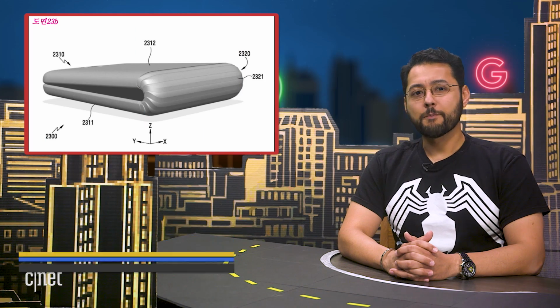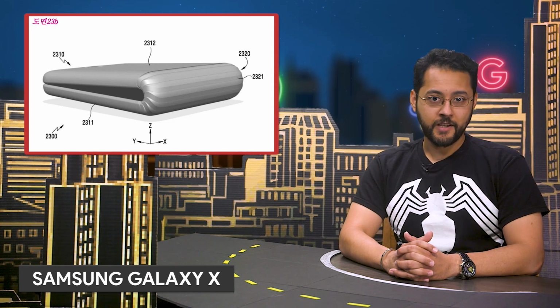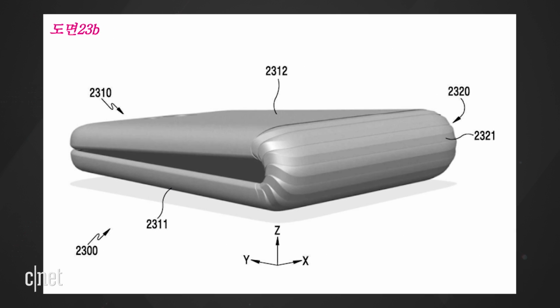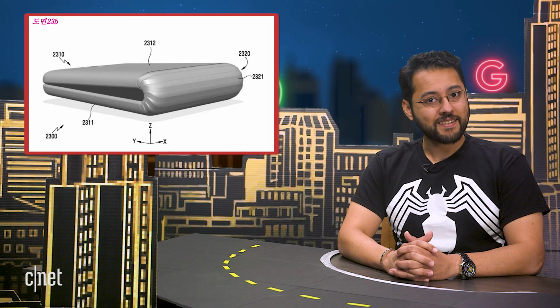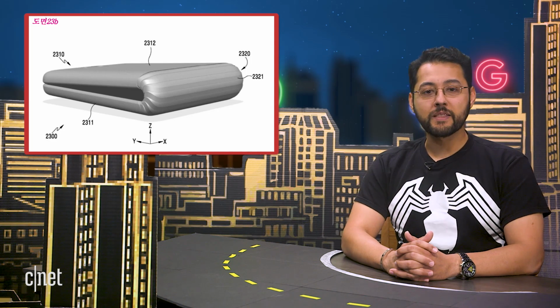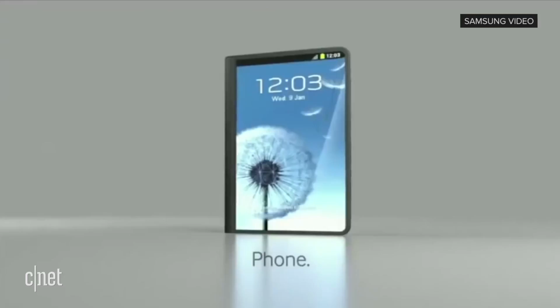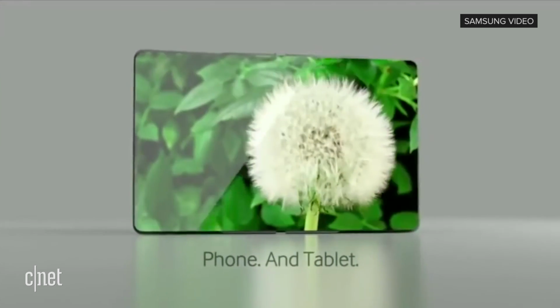A new report by The Bell says the Foldable Galaxy X will be released next year. The report also says Samsung is deciding whether to introduce the folder as a standard product or a limited one. The Bell says that it's not just Samsung prepping a folding phone, but Apple and Chinese companies are doing the same thing. Samsung has been quite public about releasing a folding phone. It even created a promo video with one. It's only a matter of time before it gets released.